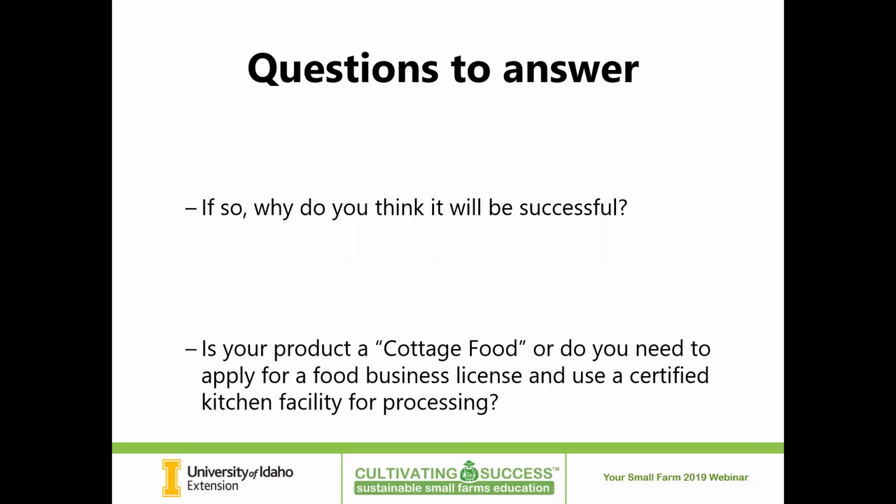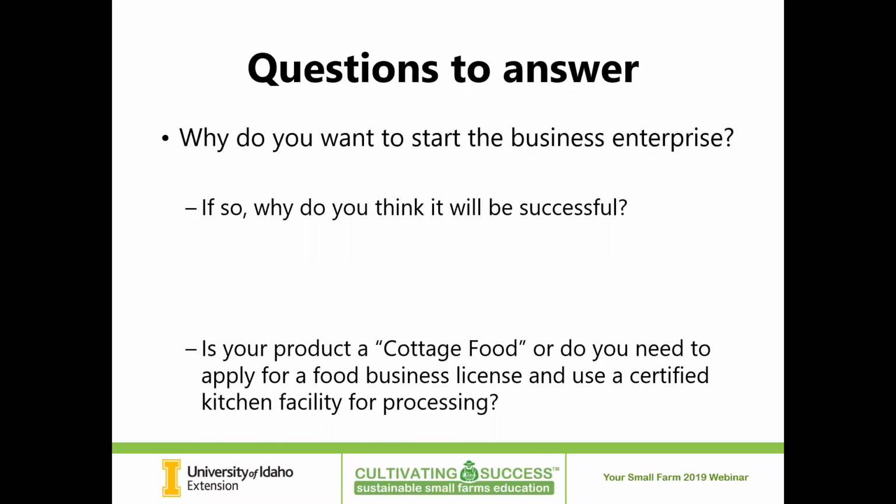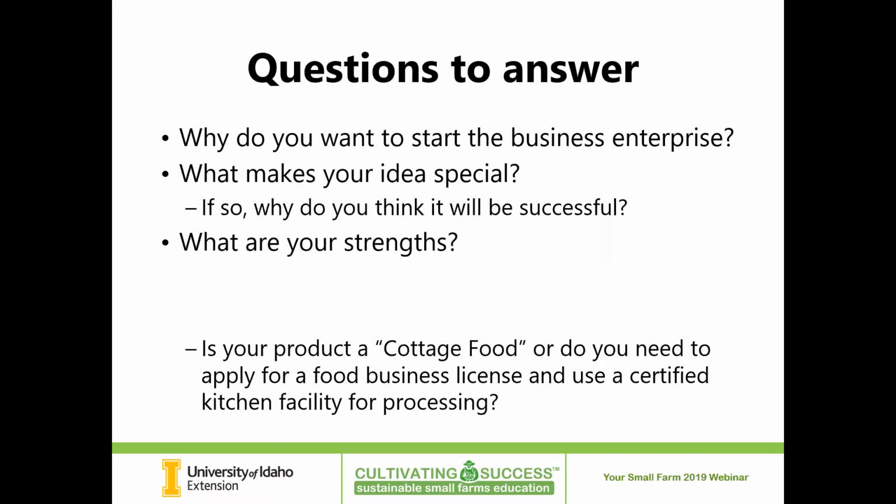Some potential questions to answer include, why do you even want to start the business enterprise? And then what makes your idea special? So if you're coming up with a new product, what do you think will make it successful? And what are your strengths? So evaluate as you get started, what are your strengths and what do you like to do? And what do you need help with? So be honest with yourself. Do you need to contract out for some help, or do you need to have a partner who likes to do different things than you or brings other strengths to the table?